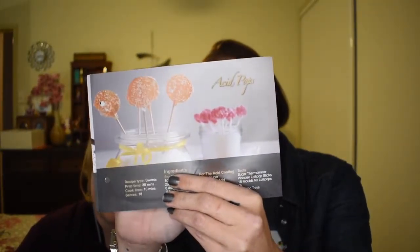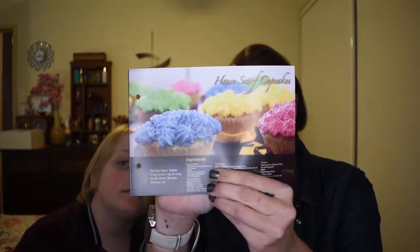Good job. Alright. And then we might leave this one to the end because that looks really cool. Then we've got our recipe cards. So we've got acid pops. We have Molly's roast chicken dinner, which sounds yum. And we have house scarf cupcakes, which is good because I've got a cupcake bake sale coming up soon where I promised to make some cupcakes. So I said I'd make some Harry Potter ones, so that might end up being something we do for that.